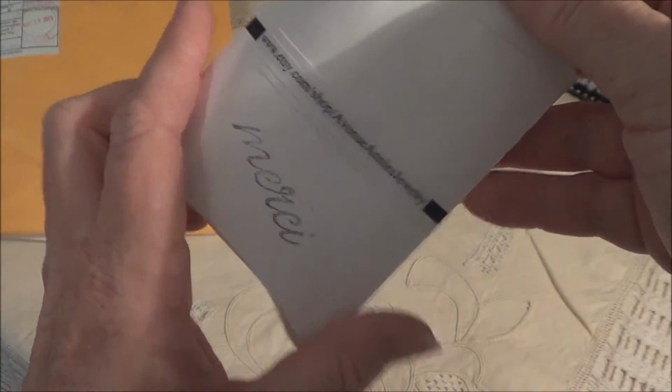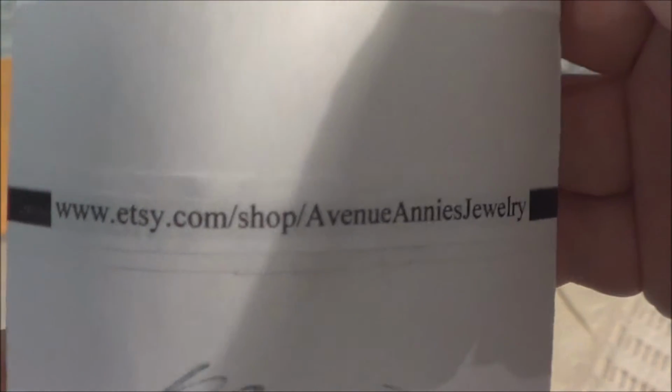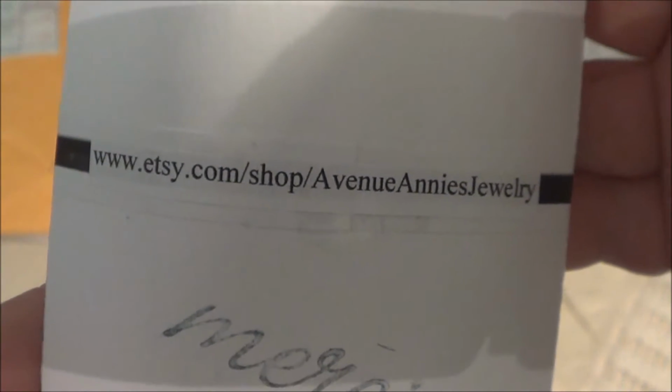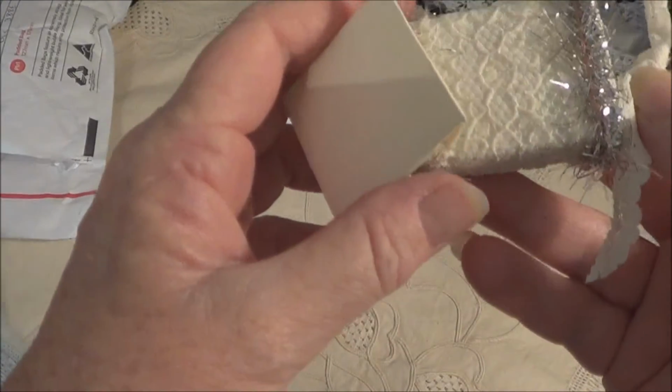And Annie has an Etsy store called Avenue Annie's Jewellery. There we go. I didn't know that. I'll have to go take a look. And I think Annie is all the way from California, I think the envelope says. Corona CA. I'm presuming that is California.